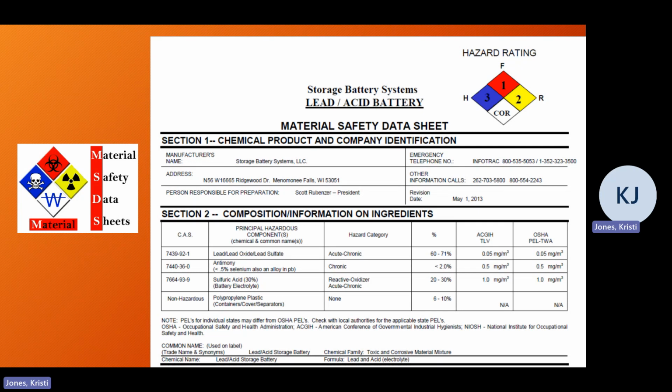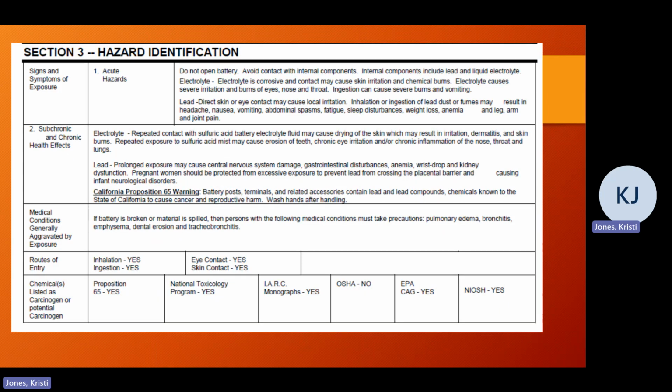Section 3 of the MSDS is the hazard identification, and it is chock full of information. It has the signs and symptoms of exposure, subchronic and chronic health effects, medical conditions generally aggravated with exposure, routes of entry such as inhalation or ingestion, and then they have chemicals listed as carcinogen or potential carcinogen.